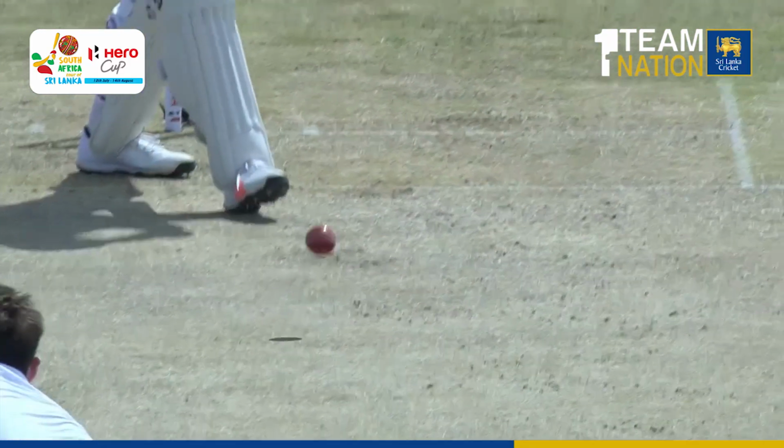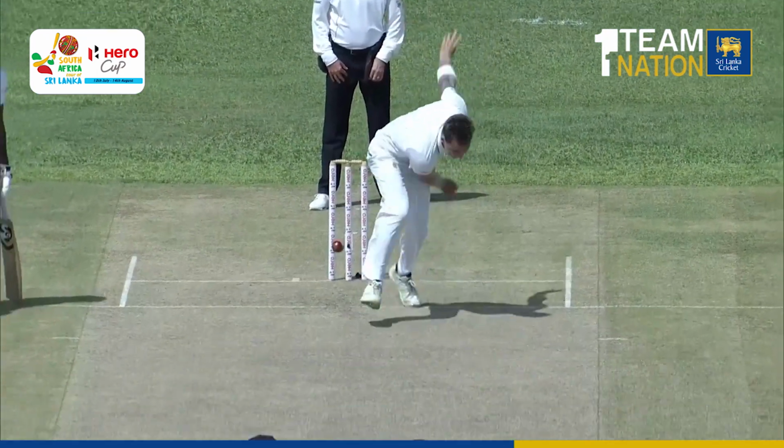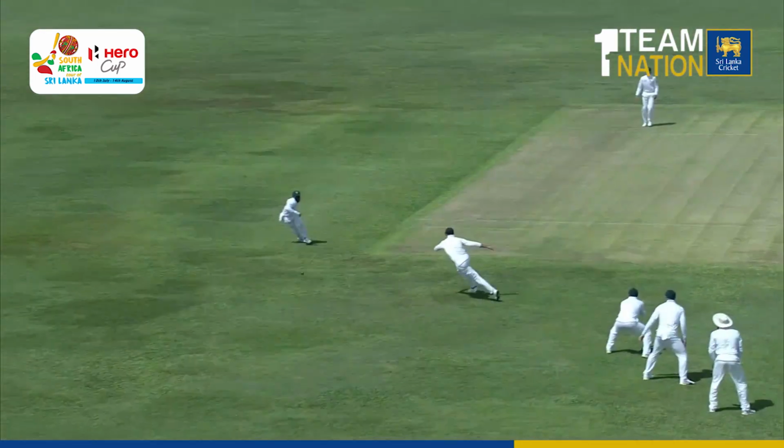This one is full in length, and that's why he tries to drive it through the covers, but it's away from that front pad. It does find the edge, safely down and away to the boundary, so a bonus boundary for him.